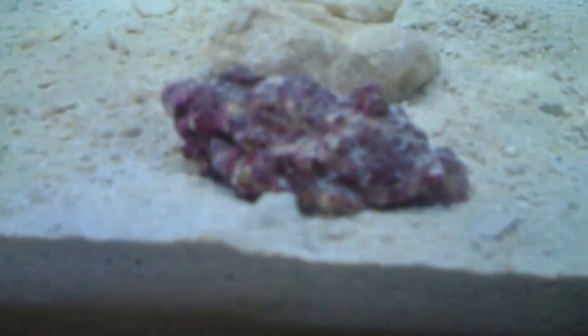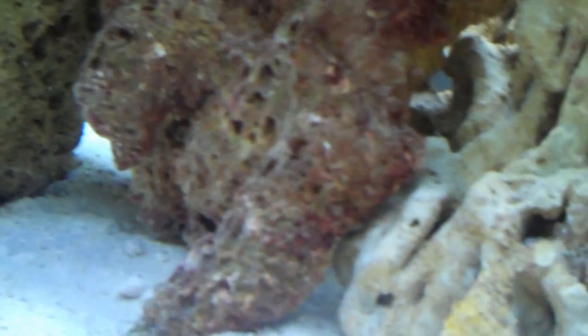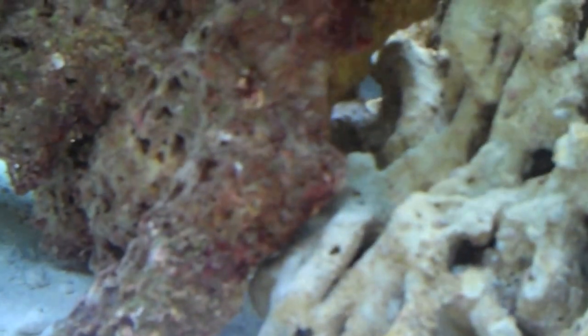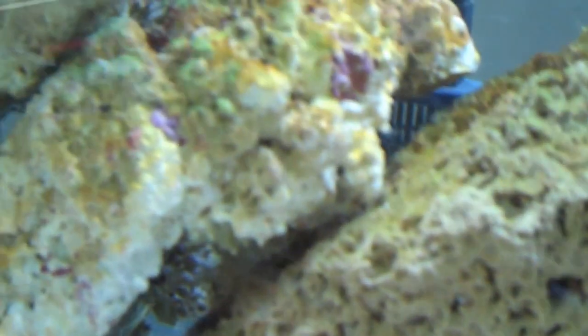You see, I did get this rock in when I started and this little one over here, and I brushed them, and I took that water and just sort of dumped it into the tank in hopes that that coralline algae will collect on these other rocks. And I've gotten a little bit of it. You can see it over here, but not a whole lot.